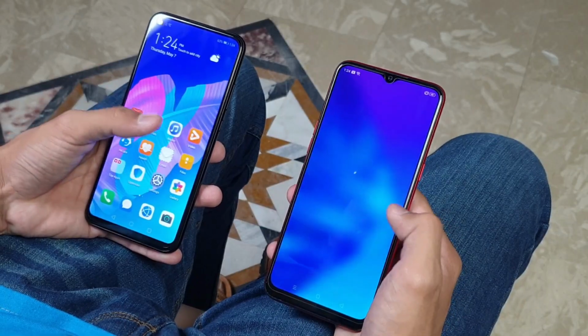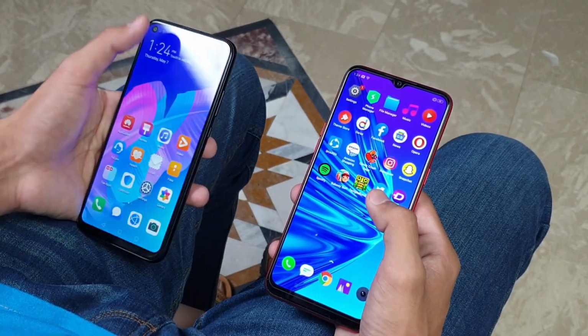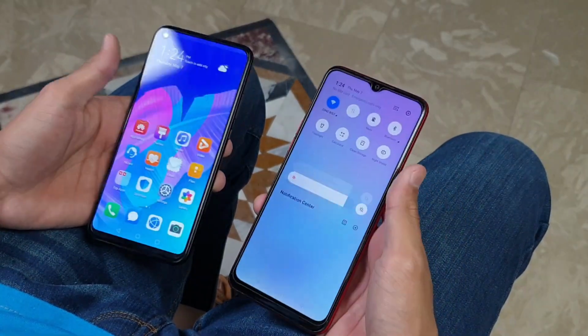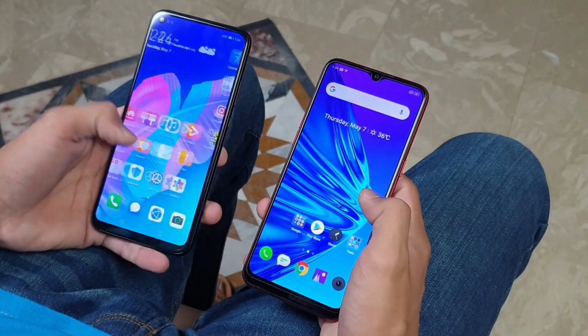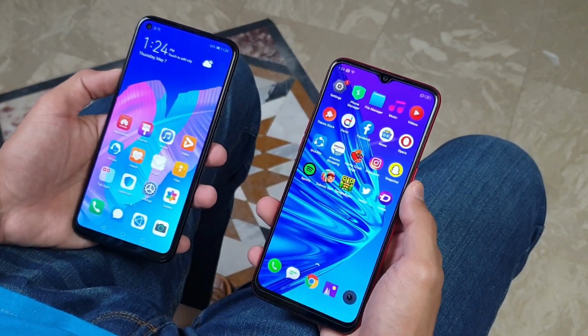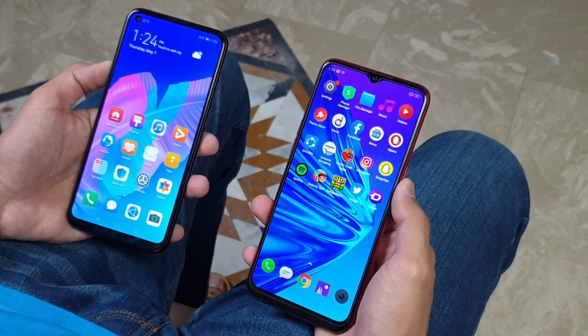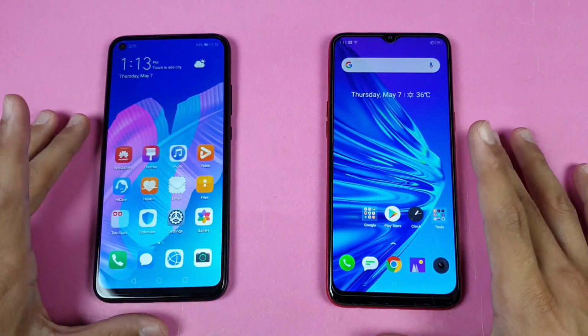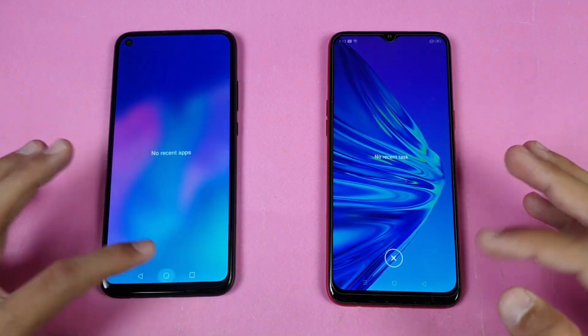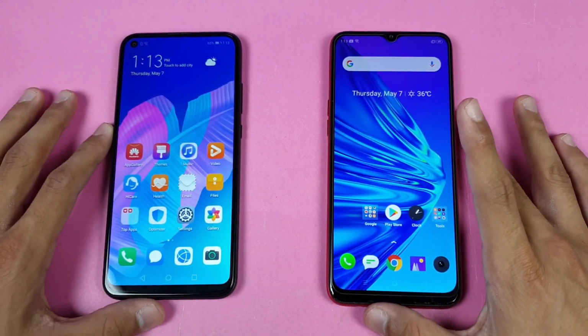And guys, you can see that both phones come with a beautiful display. We have a water drop notch on the Realme 5S versus a punch hole display on the Huawei Y7p. Both phones give you a 720p IPS LCD display. We don't have any Super AMOLED displays on both phones. So now let's see the apps opening speed, and you can see everything is closed in the background, no app is running in the background, and also the same Wi-Fi network on both phones.